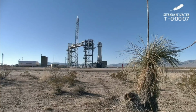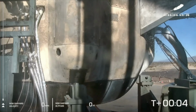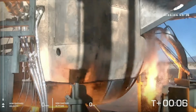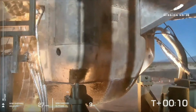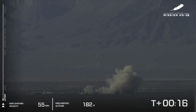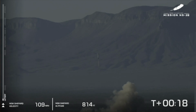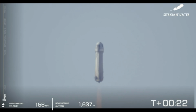T-minus 10. Got to proceed. 9, 8, 7, 6, 5, 4, command engine start. 2, 1, ignition. Has cleared the tower and is heading to space.